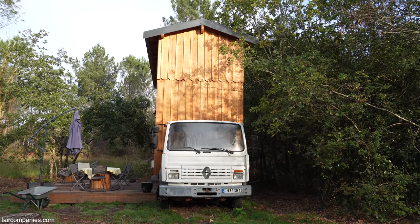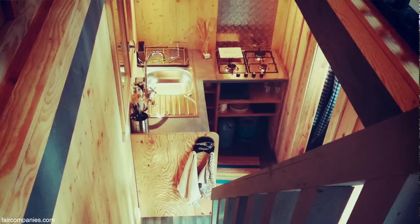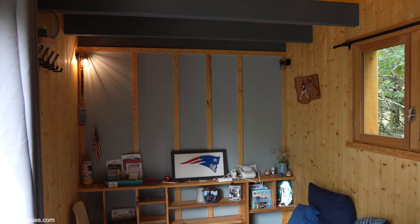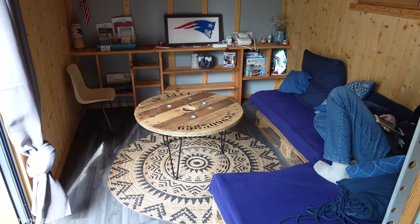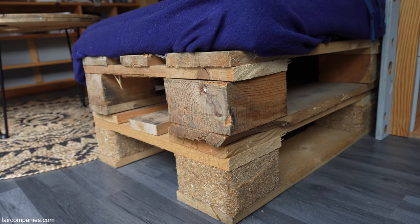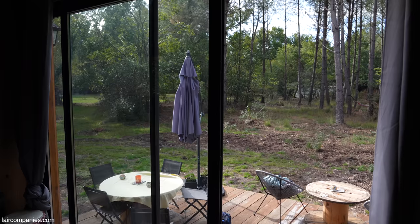It is. Yeah, it's 32 square meters, so that's 350, 360 square feet. We use the space under the steps to have storage. And this is a living room. Couch is made of what? Pallets. And you really just got some old pallets? Yep. Absolutely. This is obviously electrical, the electrical wire wheel, same thing outside.